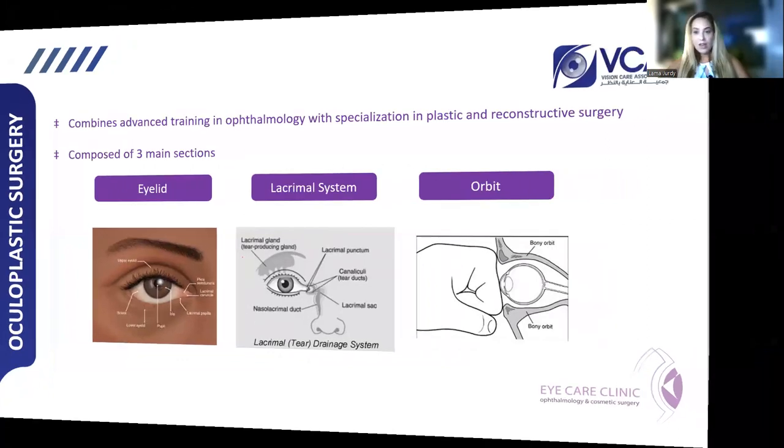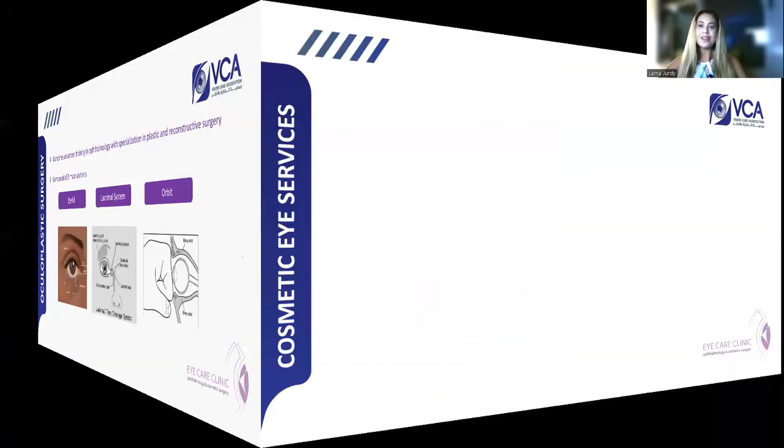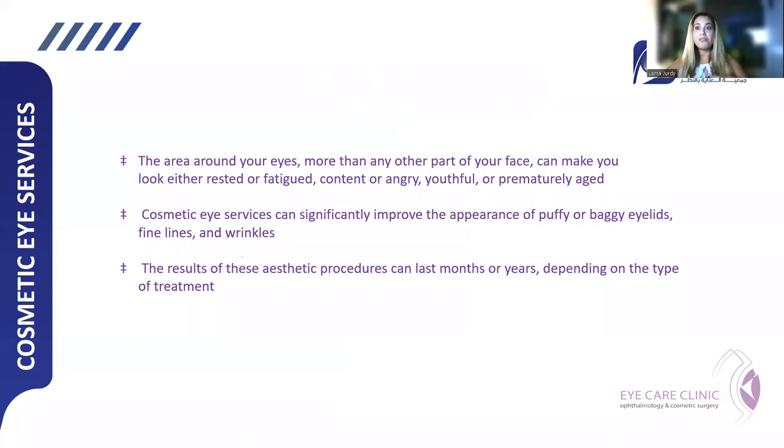As they say, the eyes are the windows to the soul. So that's the first thing that people notice about your face. And it's going to tell them more or less whether you look younger or older. It can make you look tired. It can make you look relaxed. So all of these are factors that we look at and address when we are dealing with cosmetic eyelid procedures. It can significantly improve wrinkles, whether they're active wrinkles or passive wrinkles. We're going to go more over that in a bit.